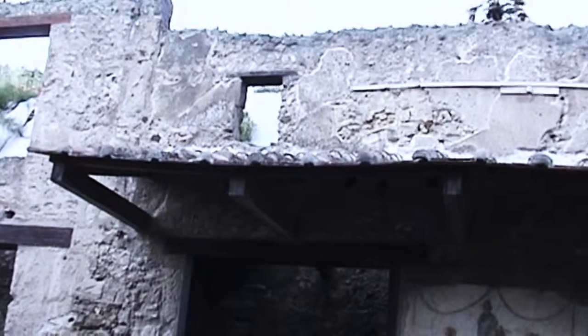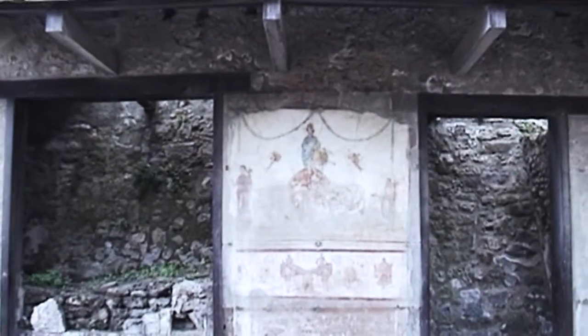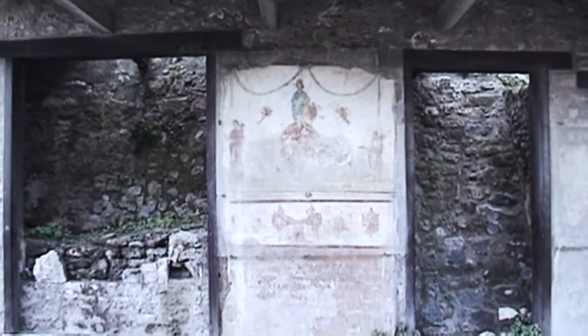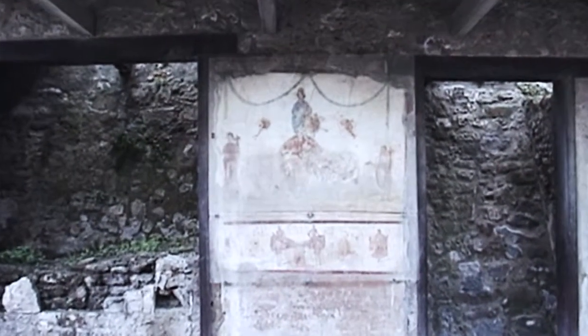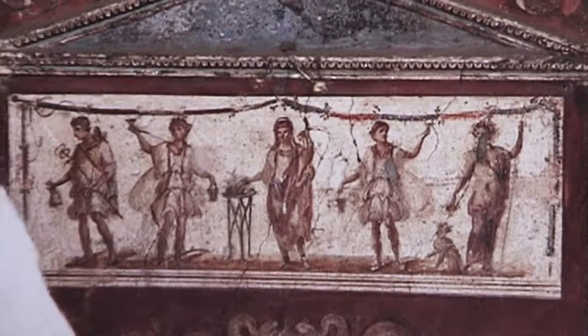Some of the original roof left across the street, rather like the Bologna arches. Bit of shade. That side of the street they haven't excavated. Have they? Oh, I see. It's only on this side of the street. Oh, yes. Look along. It's all still under the soil.